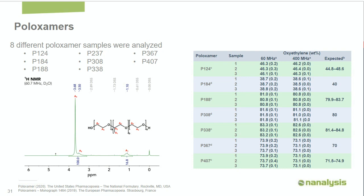So we analyzed 8 different poloxamers from different suppliers, and we've compared the results to the expected values based on the specific polymer. So before I get into the results, I kind of want to mention that these poloxamers have a widely used nomenclature, and I guess I'll call it the P nomenclature, which allows us to know exactly what weight of oxyethylene we expect for each sample.